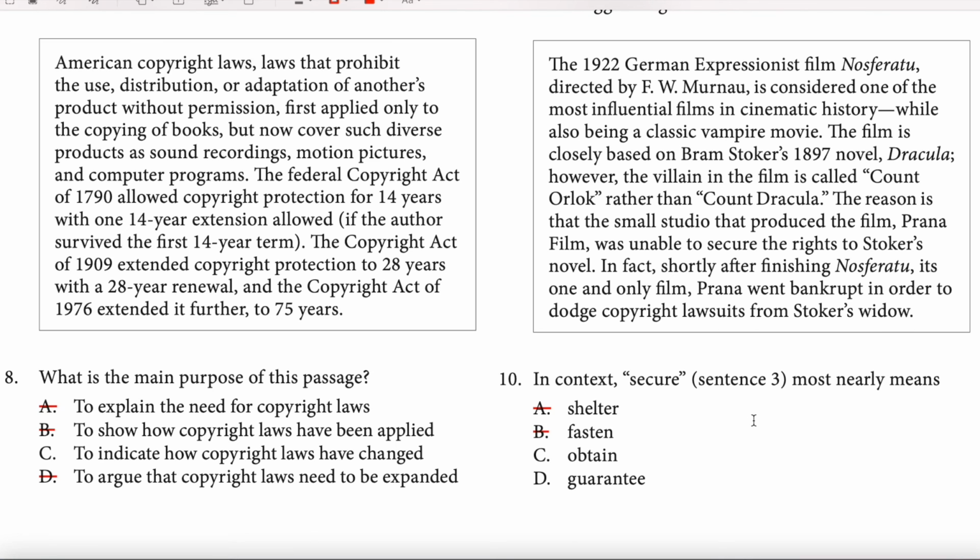C. Bingo. D is tempting. We're not talking about Prana Film guaranteeing the rights to the novel. That doesn't make sense. They're trying to get the rights, and that's obtained. So answer choice D is gone. But I love the fact that you said, if I'm going with my gut. That's what you go with on this test. Your gut knows things your brain doesn't know. If you read the question enough and plug in guarantee, you might convince yourself somehow that guarantee is the right answer. But don't do that.